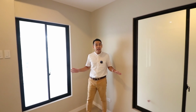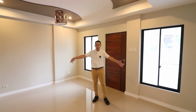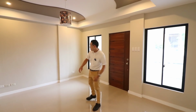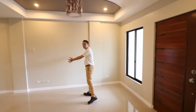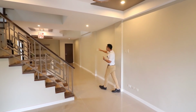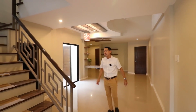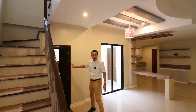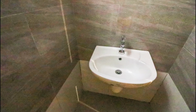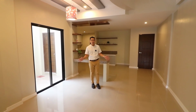You have a nice open layout for the whole living and dining space. So you can make this your living area with an entertainment space here, and you can have your large widescreen TV on this side. And it has an open design leading all the way to the kitchen space. So you have your stairs here leading to the second floor. You have a powder room here for guests. And on this side, this is where you can have your dining space.